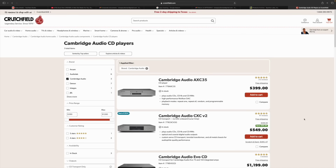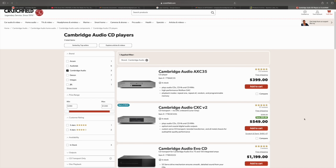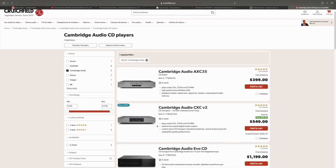Save $50 on the CXC V2, which plays CDs, CDRs, CDRWs, optical and coaxial outs. I need to get one of these in. Best of 2024, $550. All right, we'll call it a day on this one.